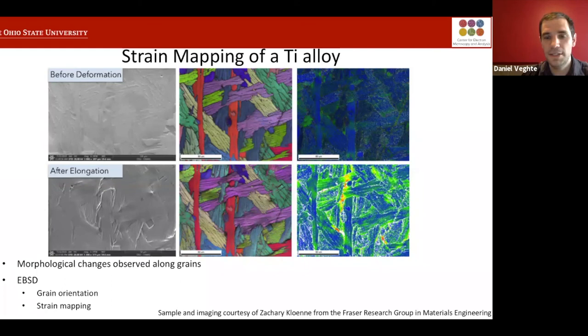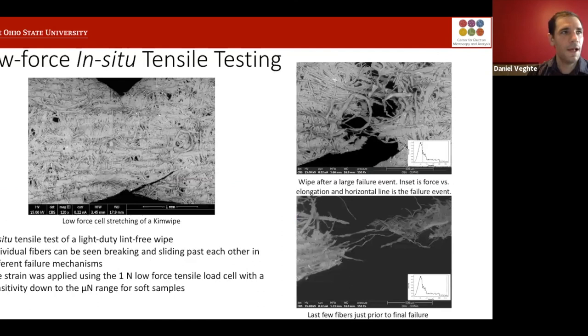You can see with these two images on the right, before there wasn't too much strain in the sample, and then after you end up with a lot of localized strain at a couple of different points, which you can analyze later on. The last example of this that I wanted to show is highlighting our low force cell.